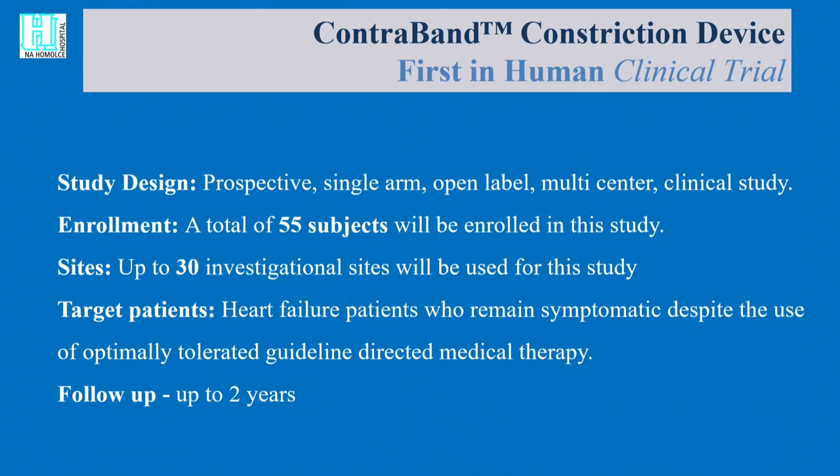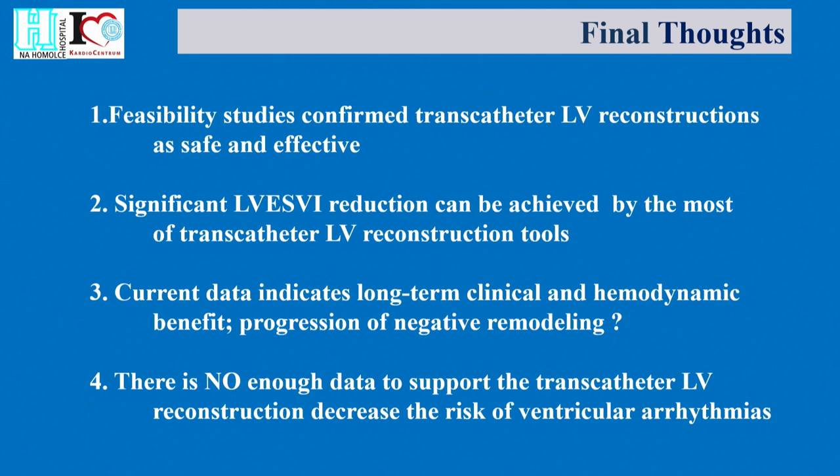I wouldn't like to stress you too much with the data because we have no data. There are some patients done. The feasibility trial should be finished in 55 patients, and hopefully in 2 years we will know more.